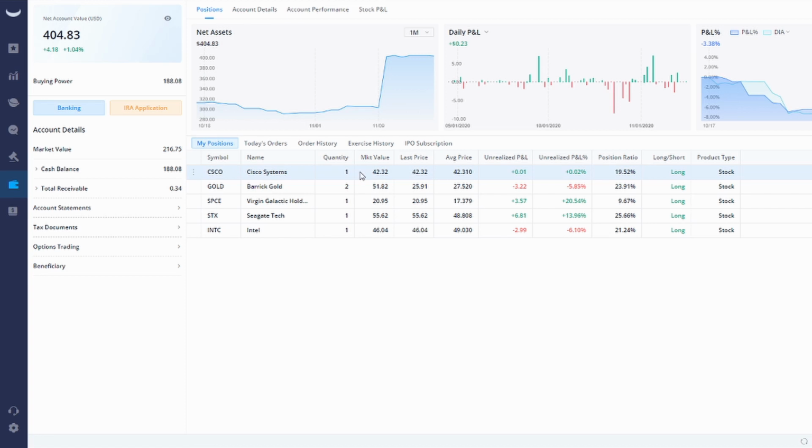So we now own 1 share of Cisco, 2 shares of Barrick Gold, which is a gold mining company, 1 share of Virgin Galactic Holdings, which is a space commercialization company, or space exploration company, Seagate Technologies, another tech company, and Intel, another tech company. So you can see our portfolio's starting to lean a little bit tech heavy, but that's okay.